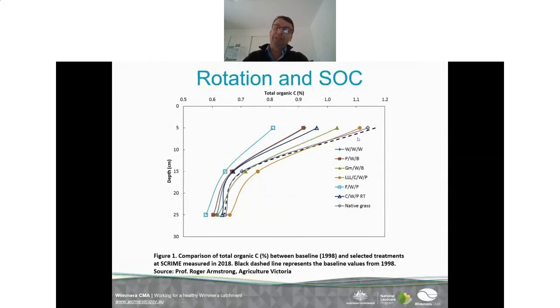So what I wanted to highlight here was this first. Hopefully you can see my mouse. This purple diamond is just native grass, so nothing happened on that. And you can see if you follow that line down, organic carbon levels haven't really changed in that period. The second one is the brown dot. In that rotation, that had a pasture phase, it was lucerne. That just demonstrates that in that lucerne phase, there's a lot of plant-based carbon going back into the system, and that's actually been able to maintain soil organic carbon levels over that period.